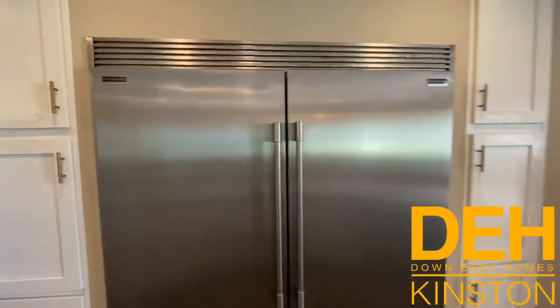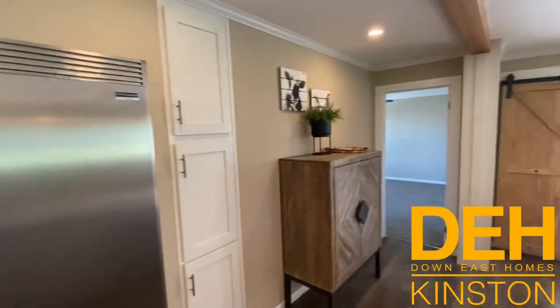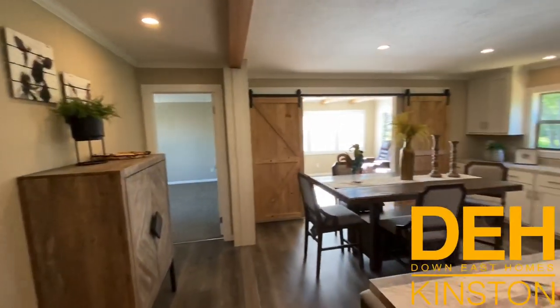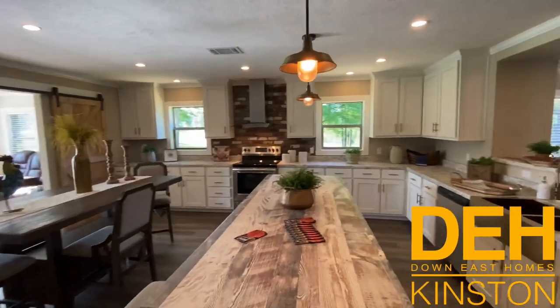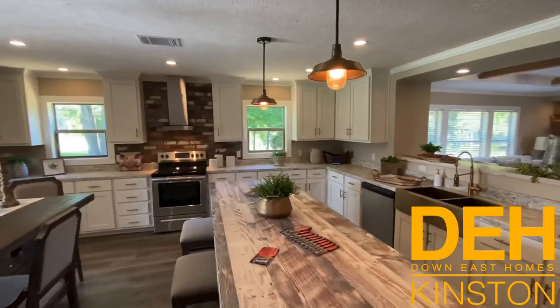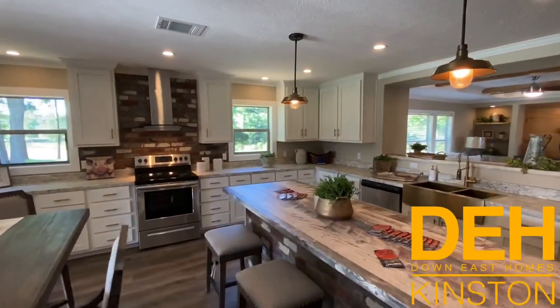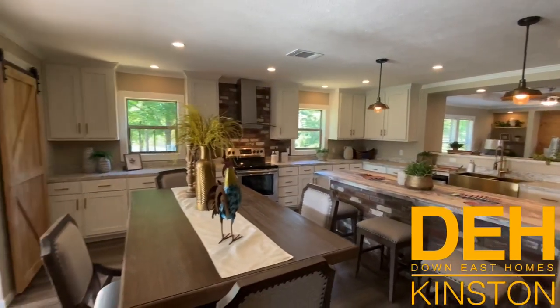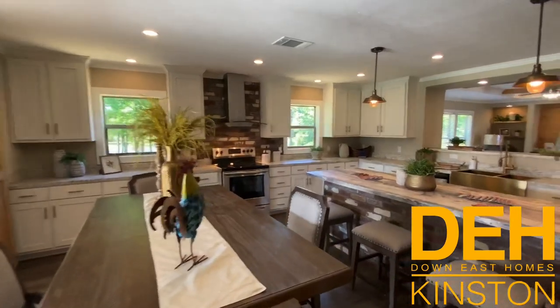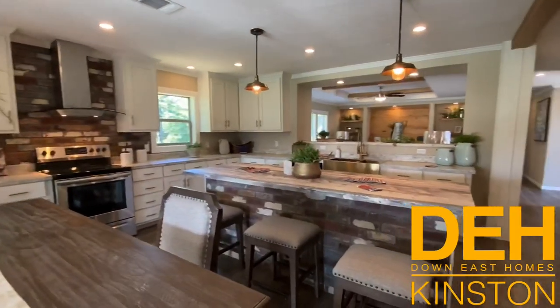All right. So as you can kind of see, we have this beam in the ceiling here. Special den over there. We'll get to it. But guys, look how much cabinet space this is. Holy crap. Look at this. I can't believe it. Brick on the island there.